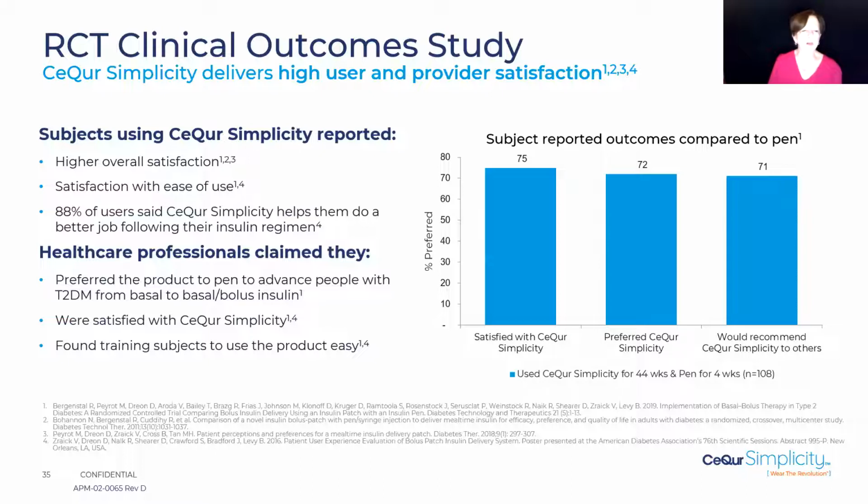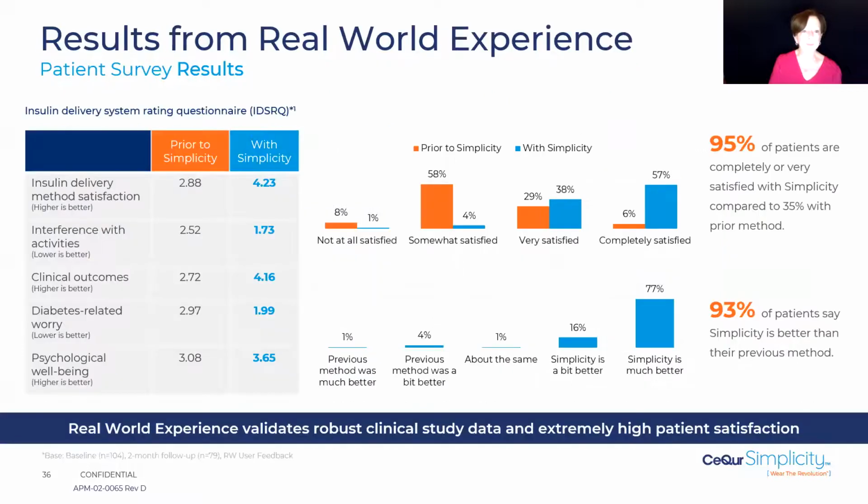And healthcare providers claim that they prefer the product to Pen to advance people with type 2 diabetes from basal to basal bolus, and they too were satisfied with the CeQur Simplicity and found training subjects to use the product pretty easy. On the right-hand side, you have the subjects' reported outcomes compared to pen, satisfaction, preference, and would highly recommend the device. And this is the results from the real-world experience.